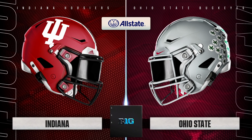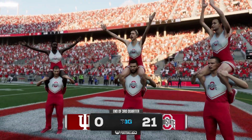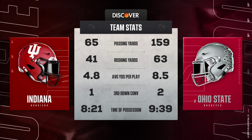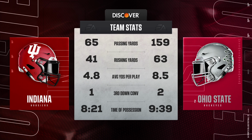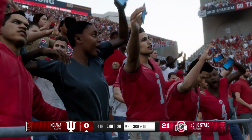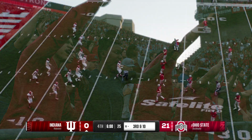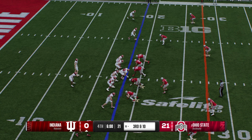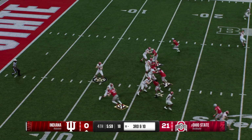Well, guys, Ohio State has the lead here. They built a comfortable lead after 3 quarters of play. Let's take a look at how we got here. One more period to go, and we'll see just how much fight they've got left in them. Now on 3rd and 10, if they can move the chains here, maybe they can get this drive started.